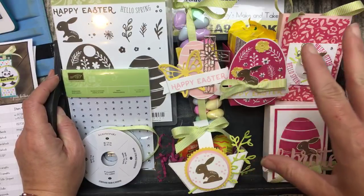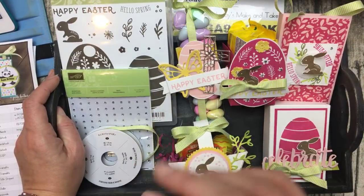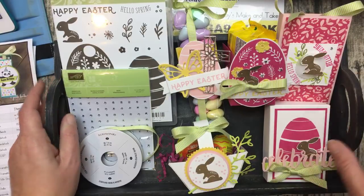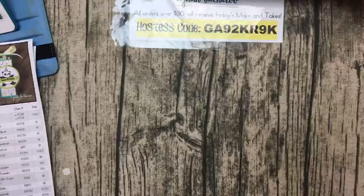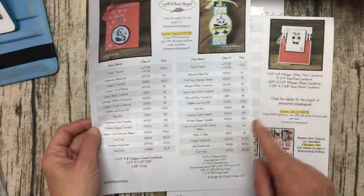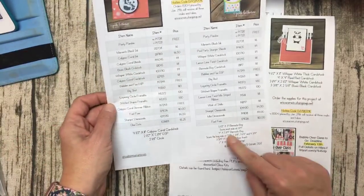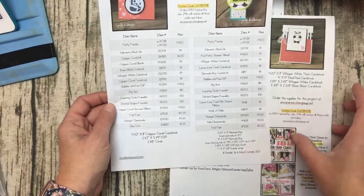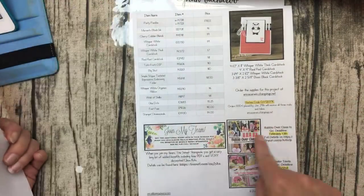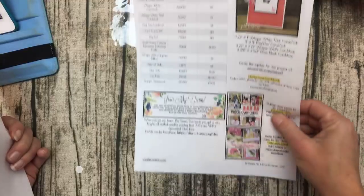Anyway, 5 projects, the stamp set. There are 4 options, of course, with this class too. And again, it's linked over there on that PDF. The PDF is 2 pages, 3 projects, all the products, and it has the measurements and things that you'll need if you want to recreate what we're doing today. These are over at my blog, pinkbuckaroo.com. And down here at the back, you'll see the 3 important links that you need.